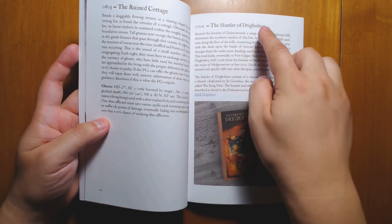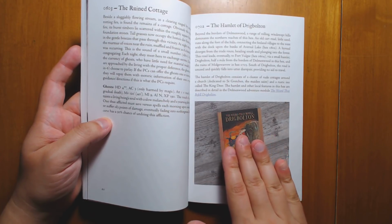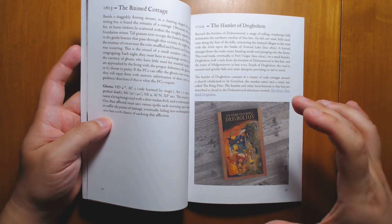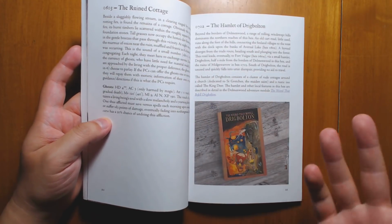One of the hexes is the Hamlet of Bolton, which is in fact covered in The Weird That Befell Bolton, which is an adventure set in one particular hex. So in order to run this hex, you'd have to get that adventure. I've covered that in the past as well.